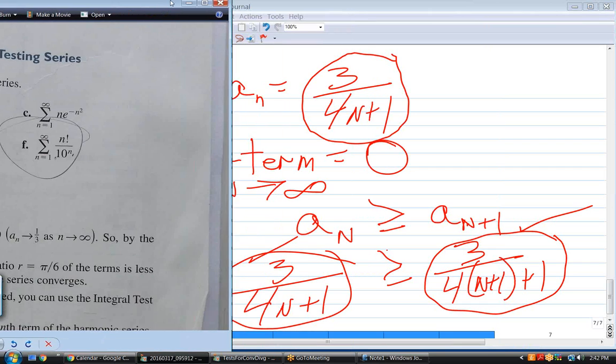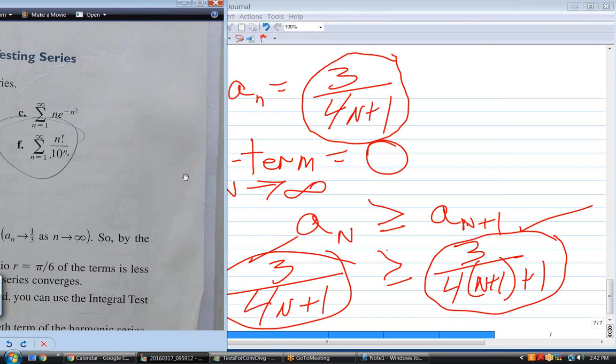Let's look at F. Now, you don't really need much information to figure out F. When you have factorials, the ratio test is a great test to use. But the fact of the matter is I don't need it here. I've got factorial in the numerator, I've got exponential in the denominator. Which grows faster, factorial growth or exponential growth?